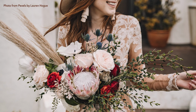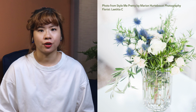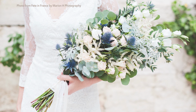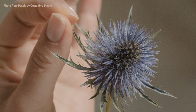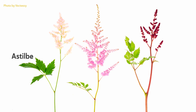The next flower that I'm going to talk about is thistle. Thistles are very popular among boho brides. They add texture and visual interest to arrangements and look great as accents in bridal bouquets. However, please keep in mind that the netting of the bridal veil may get entangled in the little spikes of the thistles. Personally, I will pair them with dahlia, spray roses, astilbe, scabiosa, and other wildflowers.